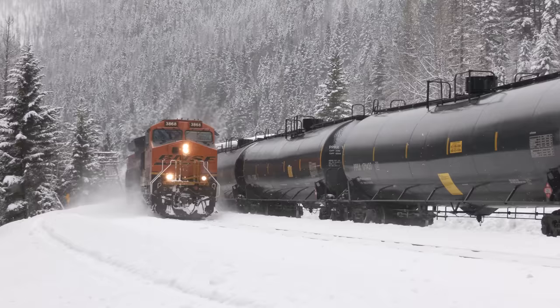A classic EMD SD70 Mac puts a nice period on this eastbound. One cannot visit East Glacier without taking in the Two Medicine Bridge, located just east of town. The 1,040-foot bridge was built in 1900 and used for publicity shots by the Great Northern to draw visitors to the park. An eastbound oil train crosses the bridge.